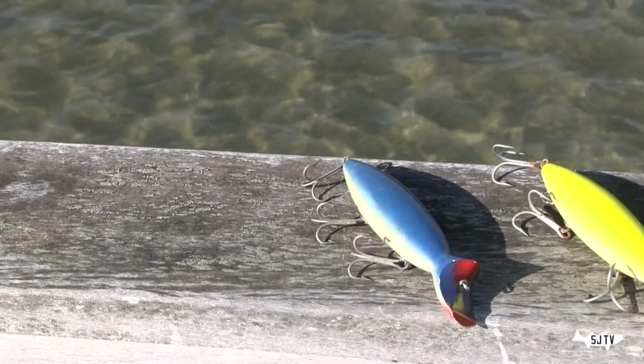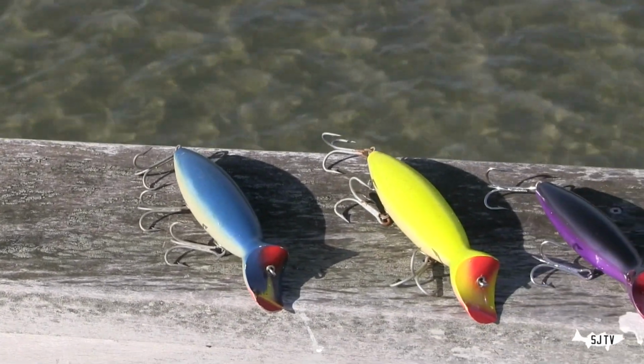One thing about a bottle plug is that you should have some type of current to fish them. But they're hitting the profile most of the time. They're not necessarily hitting a pretty looking plug. As long as it's swimming good, that's what you want.